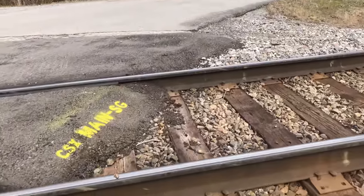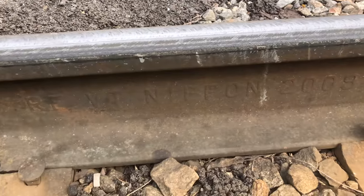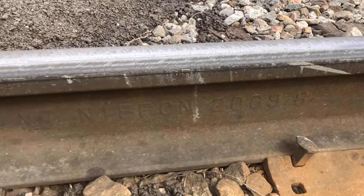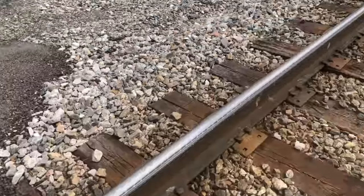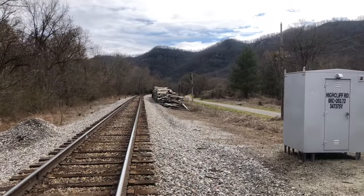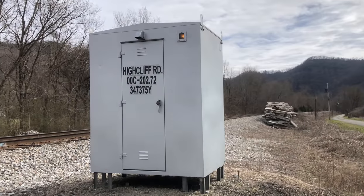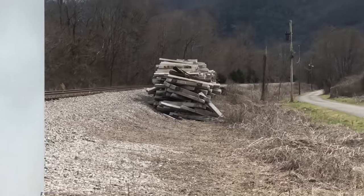And let's have a closer look at the rail here. We got Nippon rail made in August of 2009. And it's 136 pounds per yard. So that's pretty good size rail. They had some heavy coal trains on this line. But wait, there's more. Some interesting stuff around here. We are southeast of Jellico, Tennessee. High Cliff Road, just off of 25W.